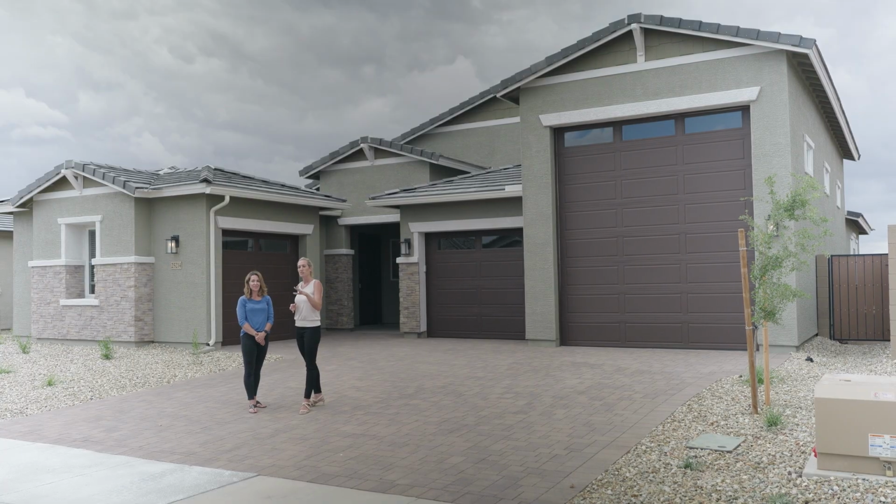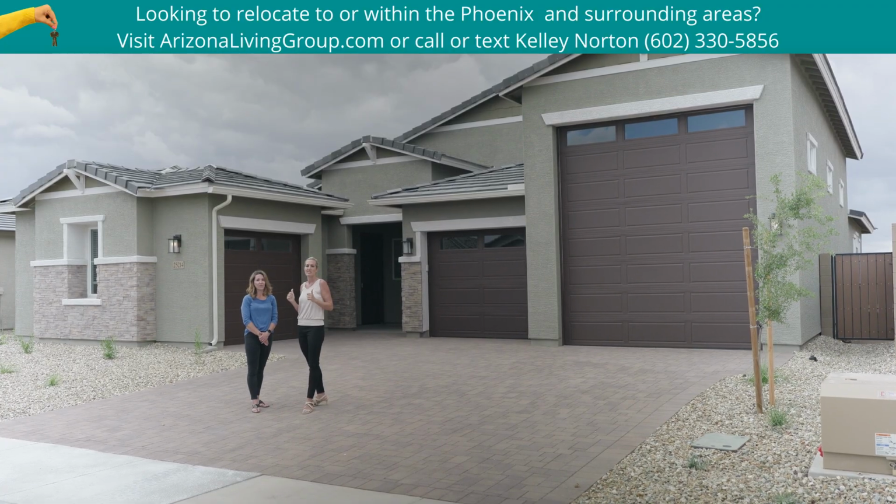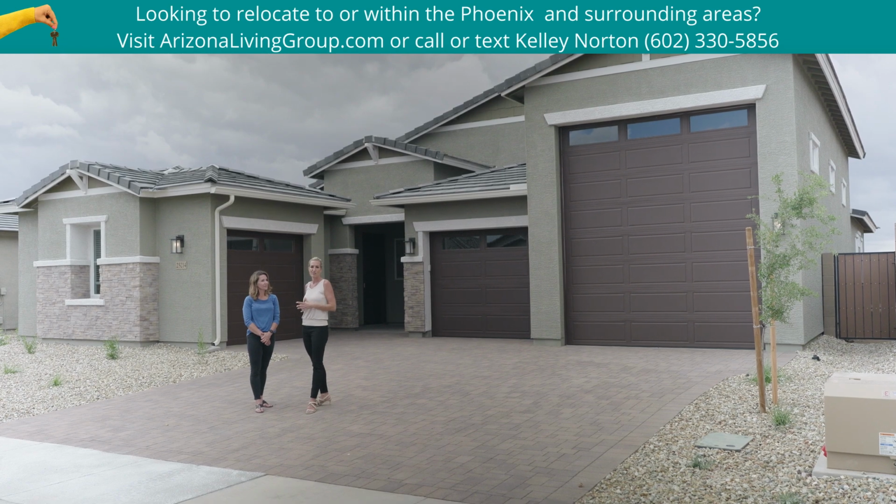And we did pop up on the screen a little bit earlier the pricing of this, but just to remind you, you can pick up these Explorer floor plans in that $740 to $750 price range here in Heritage Asante.